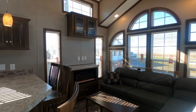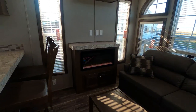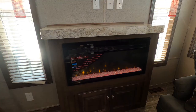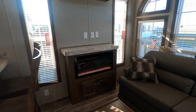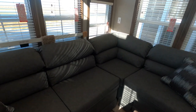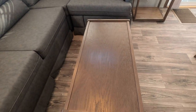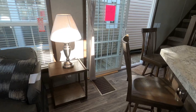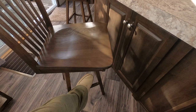So everything in them stays in them. You've got a fireplace, which is for show, or it will actually put out heat. It's got a bunch of different settings on it. I just have it set to the default setting. There's a sleeper sectional sofa. Every piece of furniture in this stays in it. Lamps, end tables, swivel chairs. Yes, they swivel.